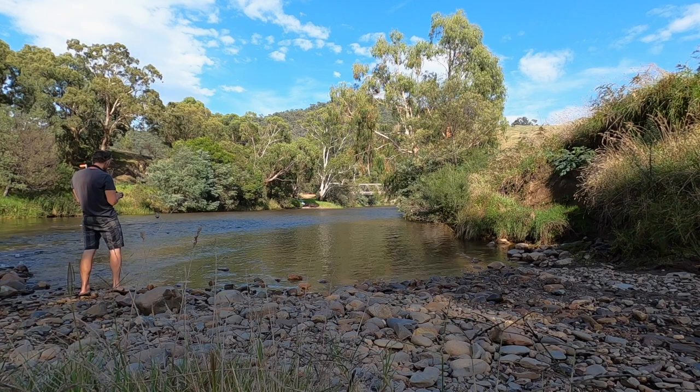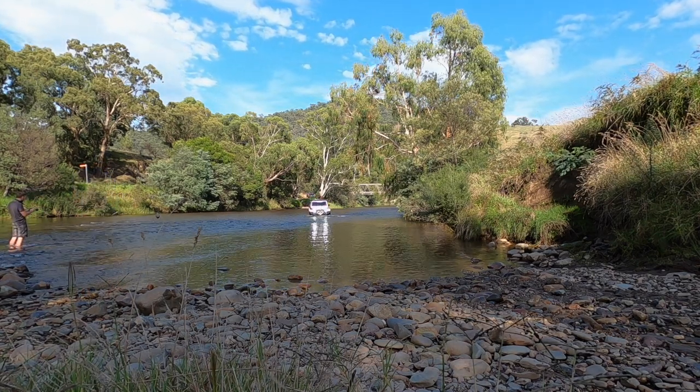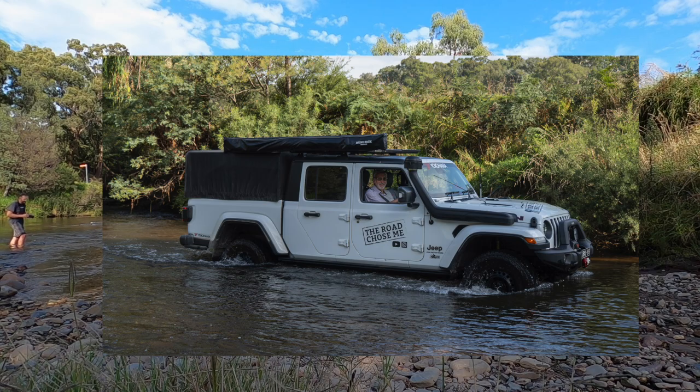Here he comes down the hill. Yeah, give us a smile. Perfect.